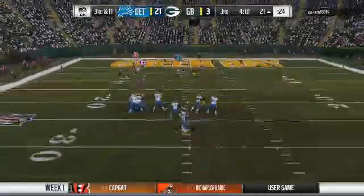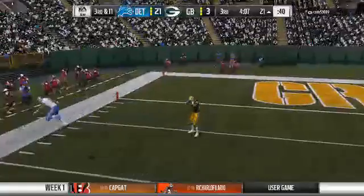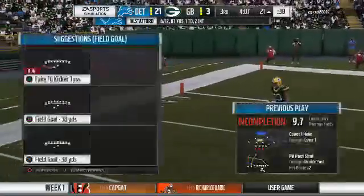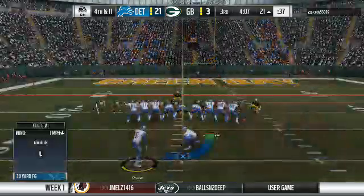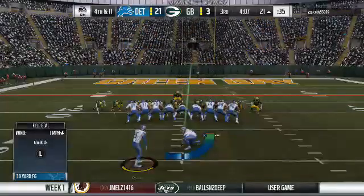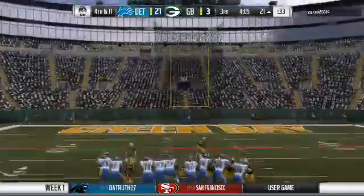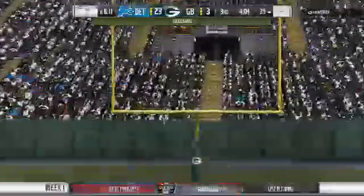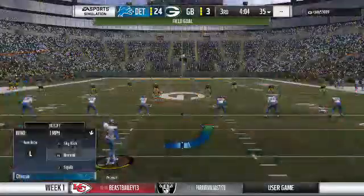Now a play fake, and it's Stafford. And he can't hang on to it. Nearly picked. He's known for his hands defensively, but instead it just brings up 4th down. And Prater's kick is on the money. It's good, and that will extend their lead even further.